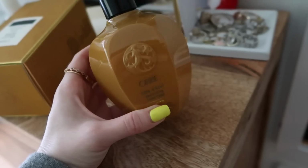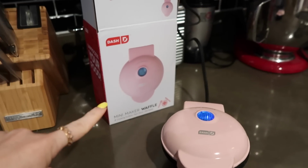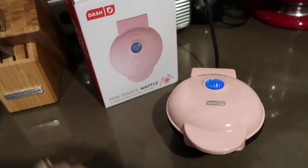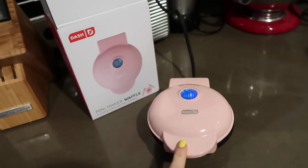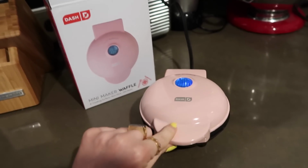And look at this packaging. I ordered this super cute. How freaking cute is this? It's supposed to be a mini waffle maker. I got this off Amazon. They had tons of different cute colors. But I saw someone, I don't even remember where I found this, but I saw someone use this for frozen hash browns and I was like, that is genius.